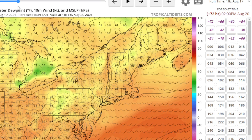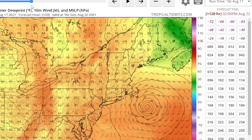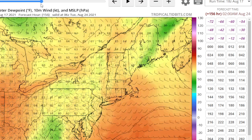It gets rid of our onshore flow, shifts things to the west on Friday, which means Friday is going to feel a lot hotter. And we may be dealing with some heat on Friday. And then the winds go back east again ahead of the center, east, and then northeast ahead of the center, and then north for Sunday. And then it pulls away. But this is something that we are going to have to watch.